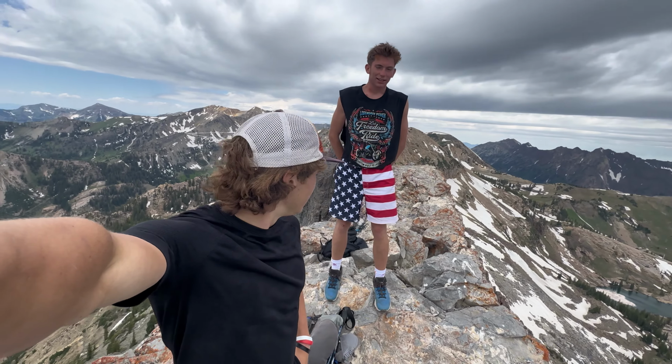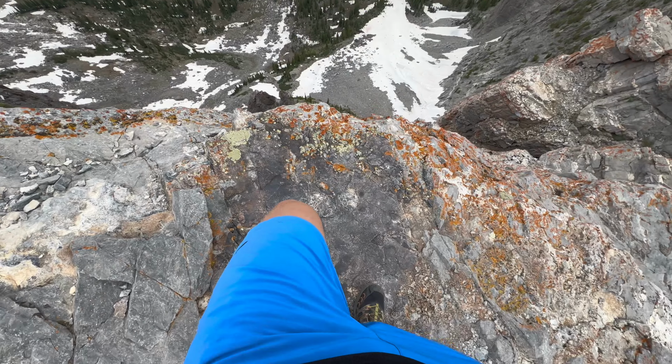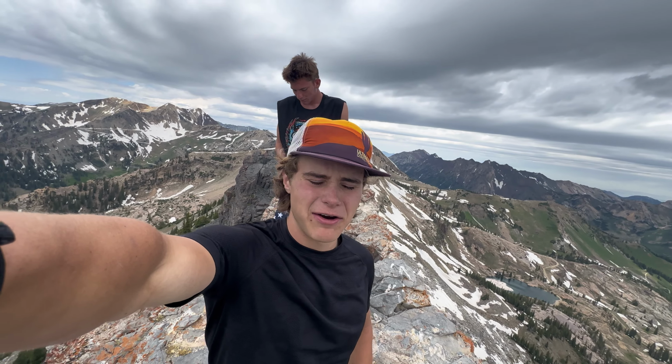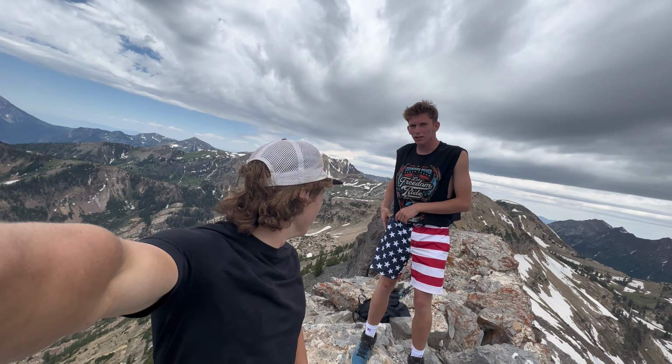Just summited Devil's Castle. It's pretty nice up here. It's actually a little windy, a little chilly, but I don't know. Yeah, so now we're just gonna go off of Devil's and then probably back down.